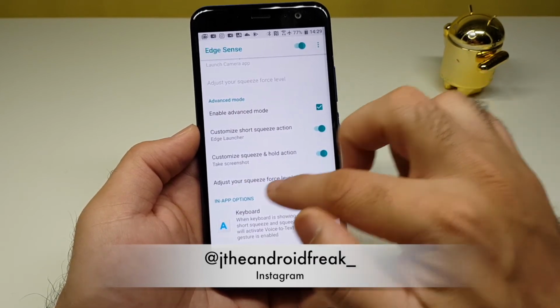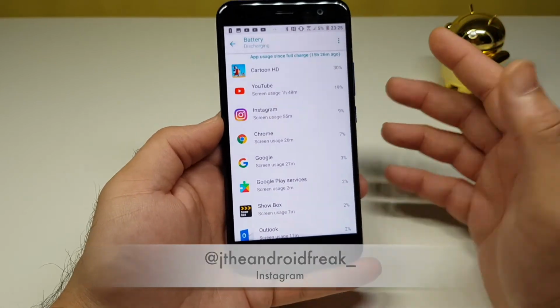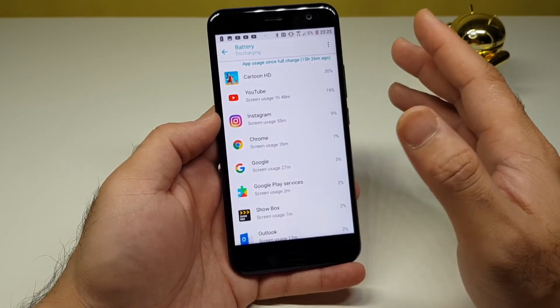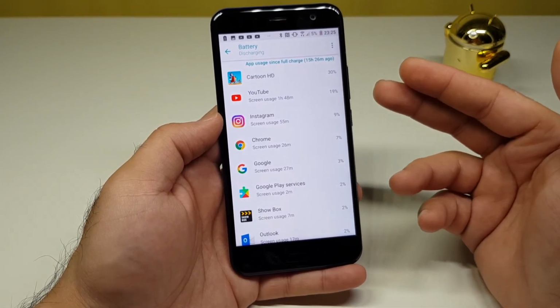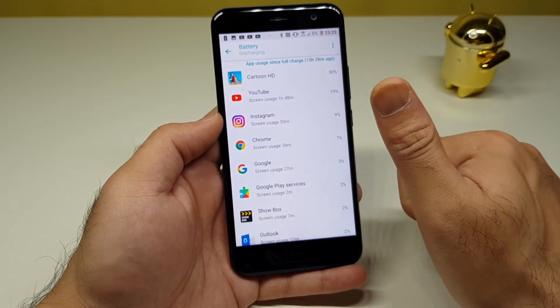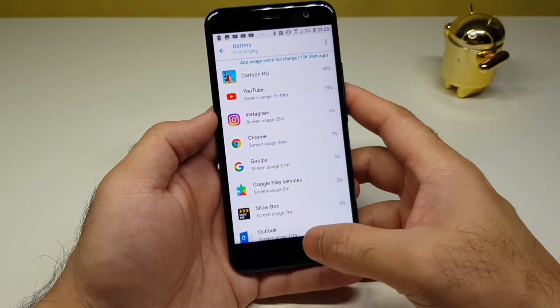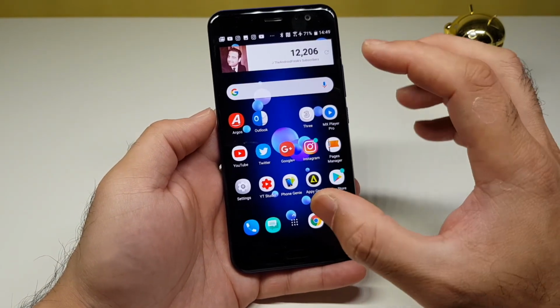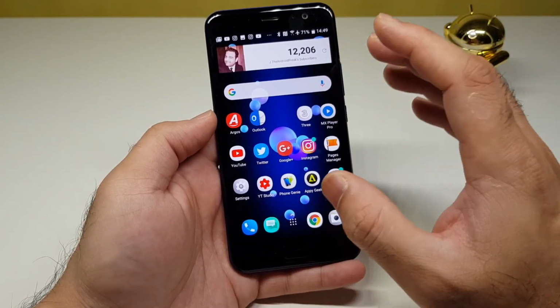Okay, so guys, that's pretty much it for now. As you can see, the battery life on the U11 and Android Oreo from my experience is extremely good. It has improved even more from what it had before on 7.1, so thumbs up to HTC for giving us some great optimizations. The only thing which is a problem at the moment is the PiP, which is the picture-in-picture feature, which is not working.